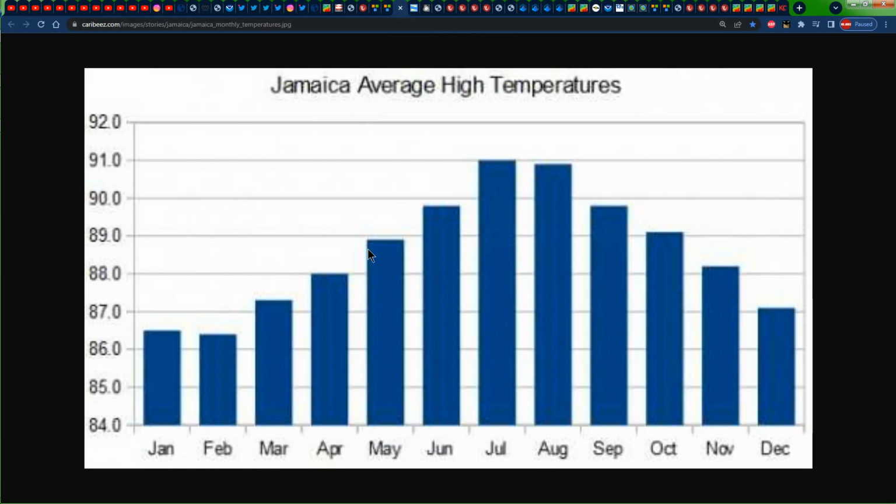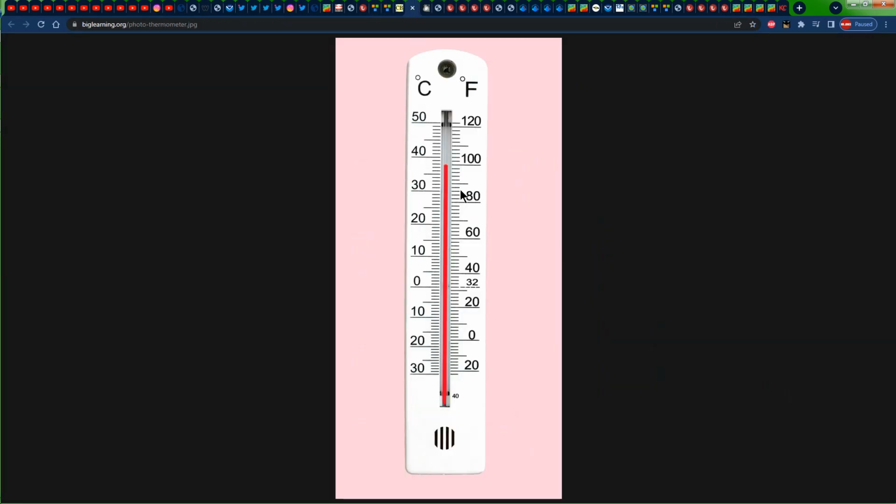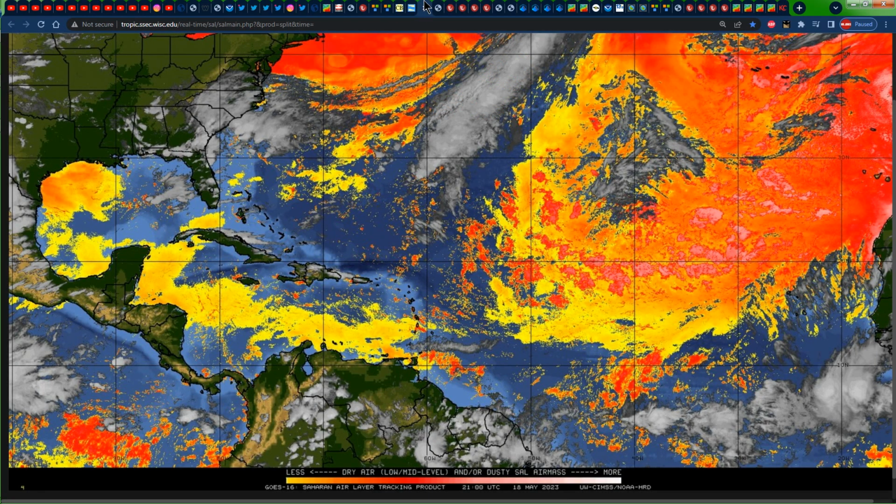What are the average temperatures, or the normal temperatures, for the month of May across Jamaica? 89 degrees Fahrenheit. And when we take a look at the thermometer, that's about the equivalent of 32 degrees Celsius. And if we're going to be getting up to 2 degrees Celsius above average temperatures for tomorrow, it should be anywhere from 32 to 34 degrees Celsius at most.